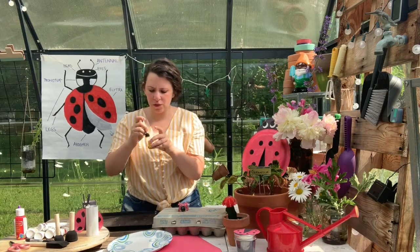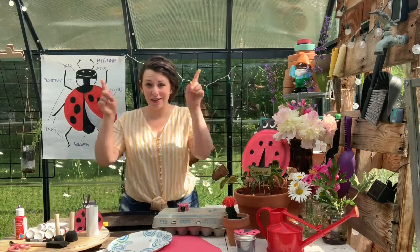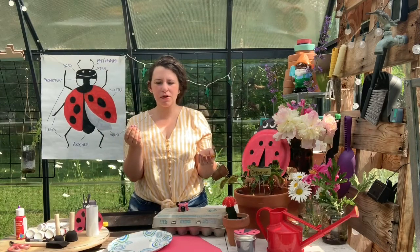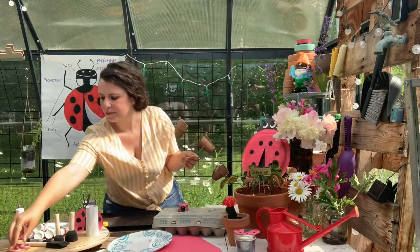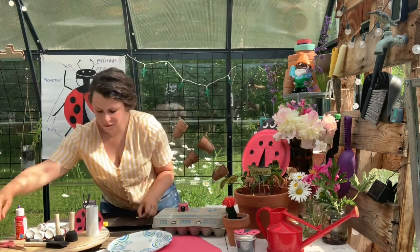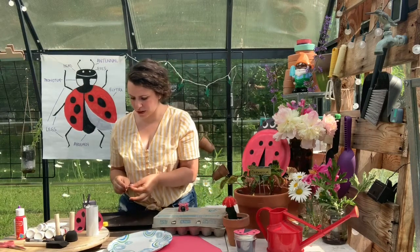Okay, so while our bottle cap dries, what else do we need? That's right, the antennae. I only have silver paper pipe cleaners, but you can make them out of construction paper, you can make them out of string, whatever makes you happy. I think we'll add a little sparkle to this guy. So we'll just cut a little piece of pipe cleaner and fold it in half. That makes for 2. How about that?